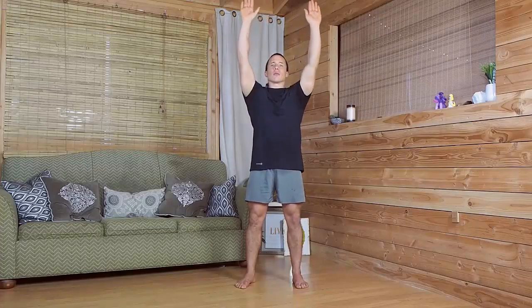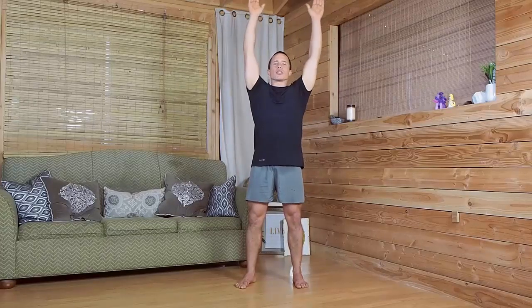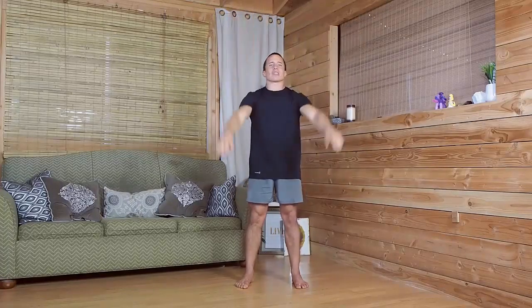From here, I want to do a basic front raise all the way up, and then push it back down. I want you to act like you're in the water. Lift up and push it back down. Lift up and push it back down. Stay loose in your lower body. Let the knees bend and do their thing. Try not to stand rigid. You want to be really loose, and back down.